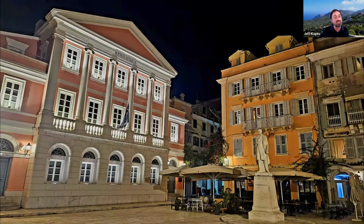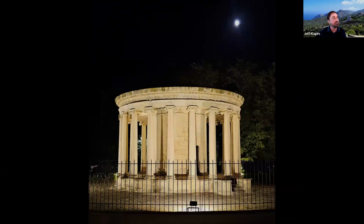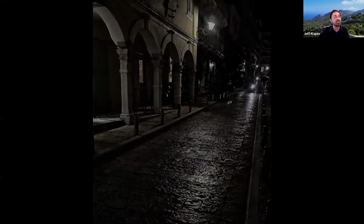But not just that area, all over the city, there are many buildings that get lit up. This is that old bank that I referred to earlier that's now a museum about currency in its piazza. And even the old bandstand on the Esplanade gets lit up. And the Maitland Monument. And the streets come alive with cafe culture. The bars and the tavernas stay open very late at night for dinner and drinks.